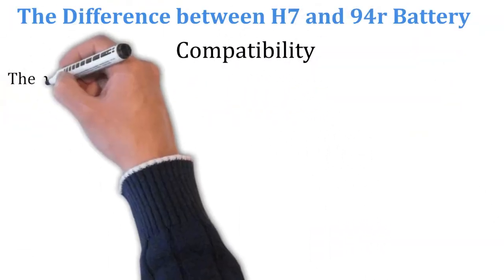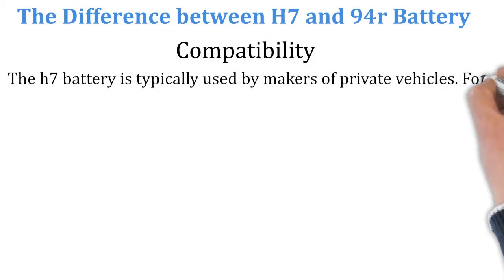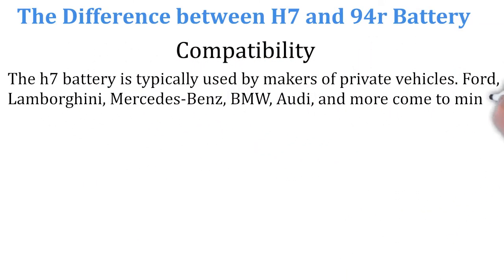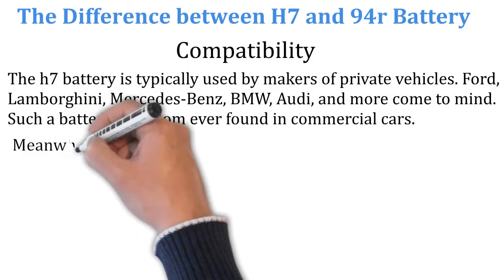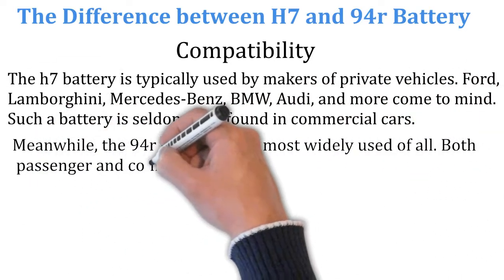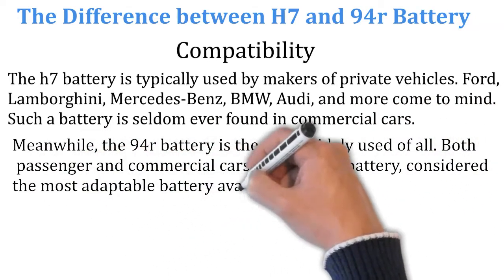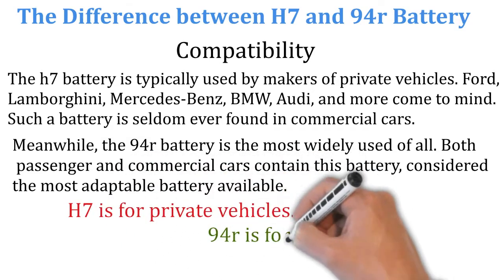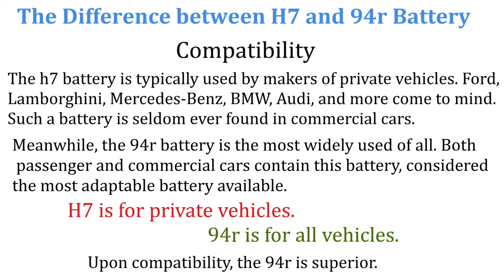Compatibility. The H7 battery is typically used by makers of private vehicles. Ford, Lamborghini, Mercedes-Benz, BMW, Audi, and more come to mind. Such a battery is seldom ever found in commercial cars. Meanwhile, the 94R battery is the most widely used of all. Both passenger and commercial cars contain this battery, considered the most adaptable battery available. H7 is for private vehicles, and 94R is for all vehicles. Upon compatibility, the 94R is superior.